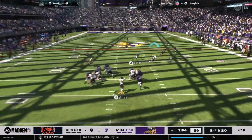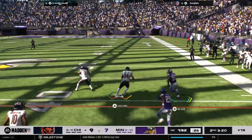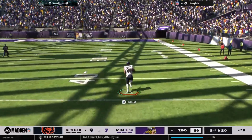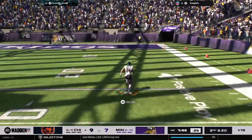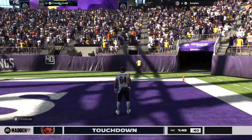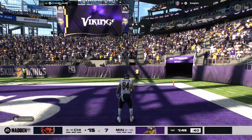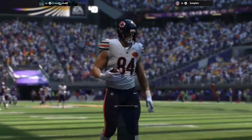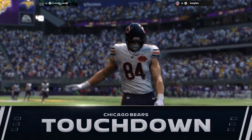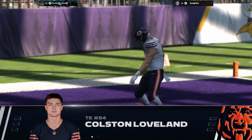From the shotgun, he'll look to throw. That's caught, the tight end Loveland with it. There he goes, right side, inside the 20. Touchdown, Chicago. Colston Loveland with touchdown number 8 on the year. And the Bears are able to strike quickly to add on to their lead.